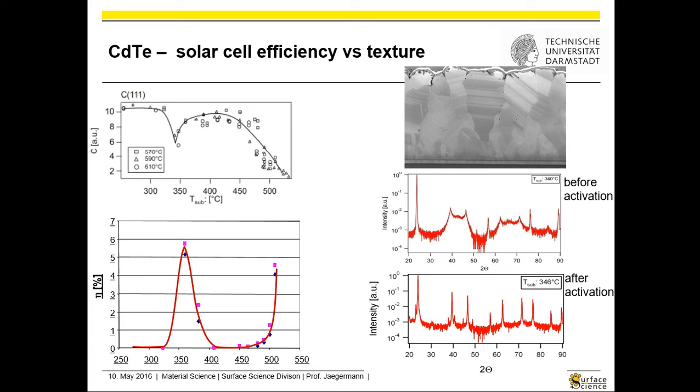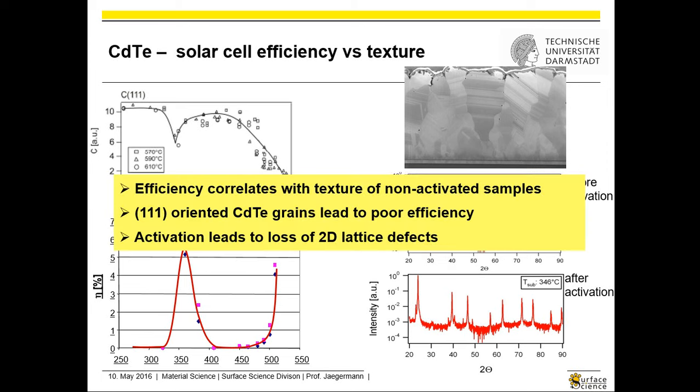Again, you need a certain trick in trying to control the morphology of the cadmium telluride films, and this is very hard if you start with a new material. Then it's very hard to get this right orientation from the very beginning.